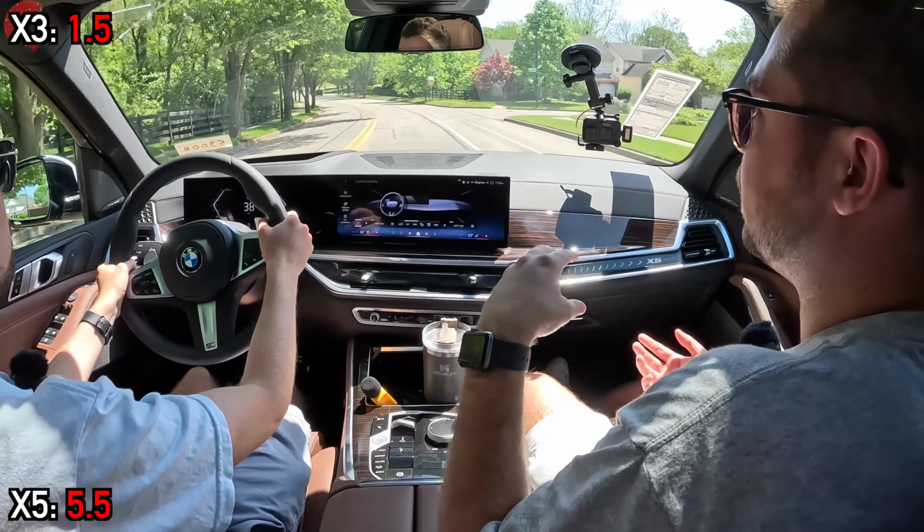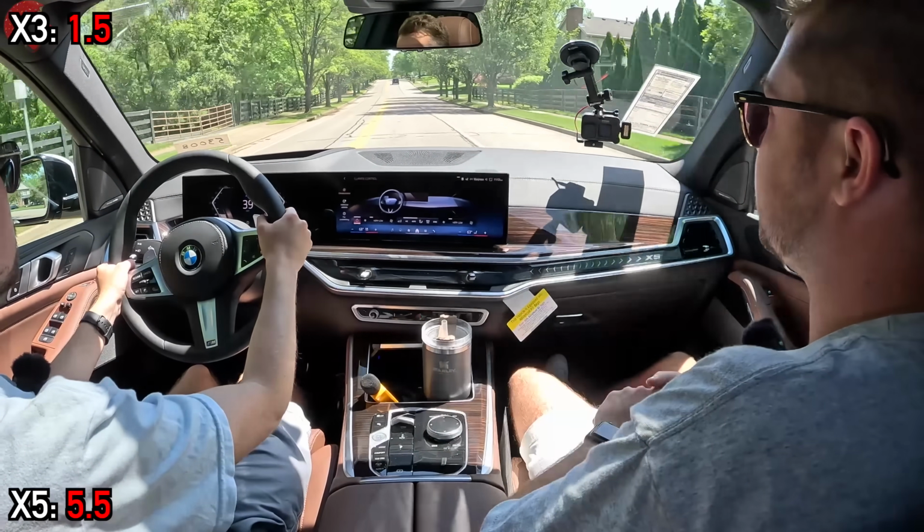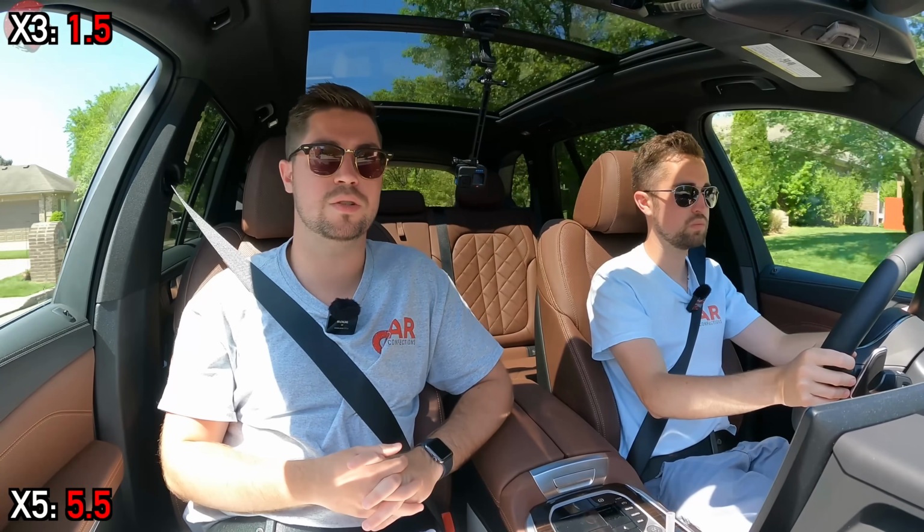As Drew mentioned on the outside, one of the 25 changes is that you can get the air suspension on all versions of the X5 now. It is standard on the 50e model, but we have just the standard suspension setup, and honestly, guys, I think it's a little unnecessary to get the air suspension. The ride quality is so good here with the standard setup. I don't know if it's worth the extra money to get it.